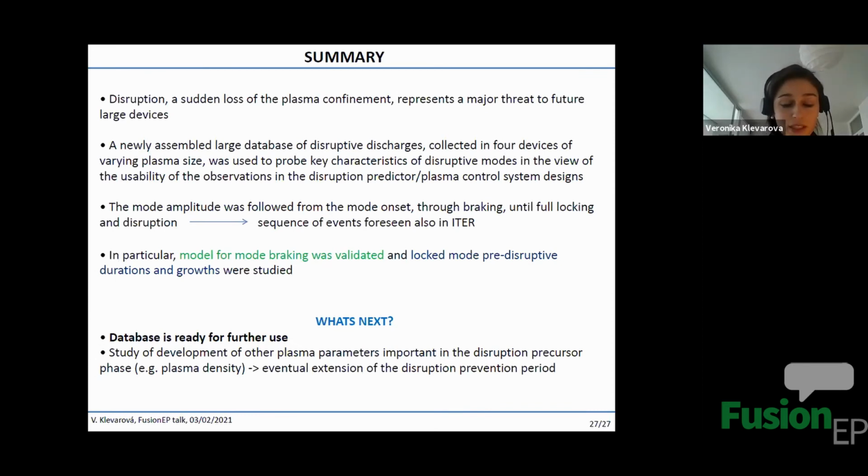We observed and followed the mode amplitude from the mode onset through braking until full locking and the disruption onset, which is a sequence of events that is also foreseen there. In particular, here we confronted the predictions of a model for mode braking with the experiment, and we looked at the locked mode pre-disruptive durations and growth.